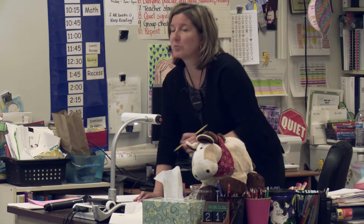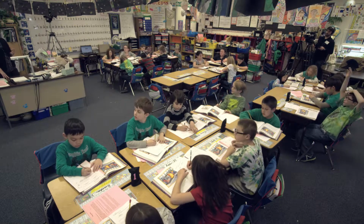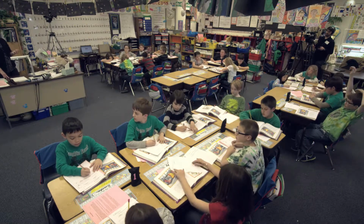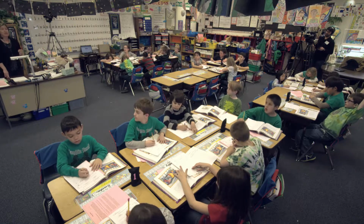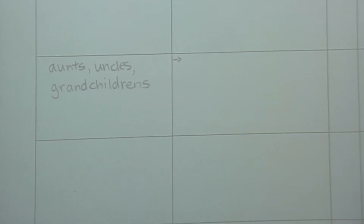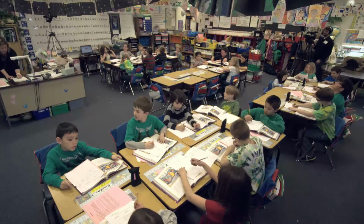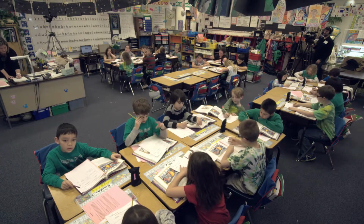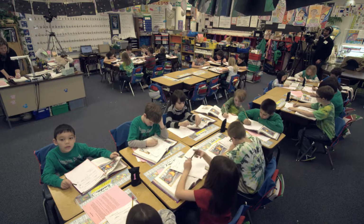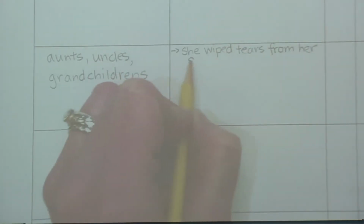Now, boys and girls, I would caution you that when you're writing this evidence that you don't take up the whole box, because I have a feeling we're going to find some more evidence that we would put with this particular group of relatives. So what are we going to write in here that the text supports? What did the text say? She wiped tears, Taylor? and smiling. She had tears. Right? She wiped tears from her smiling face.